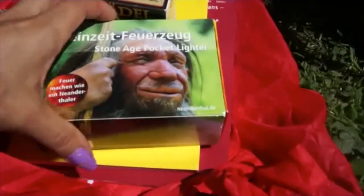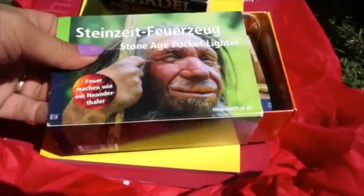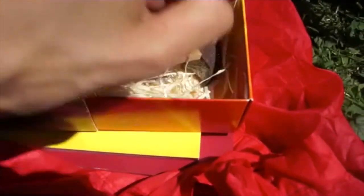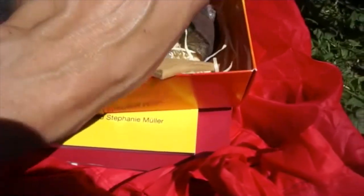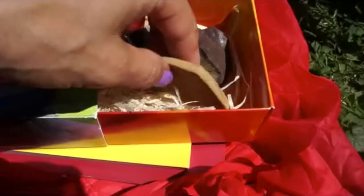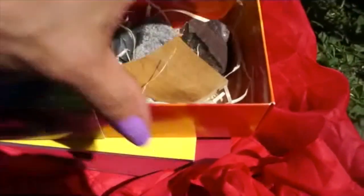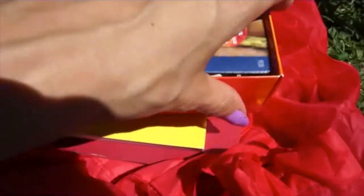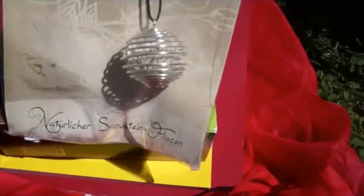And the next one I bought is this. It's like a Stone Age pocket lighter kit. There's not really a lighter in there, just a way of making fire by using two stones and kind of rubbing them together. And this is to put underneath the stone, and you just kind of crack them on top of each other. So I cannot wait to try that as well. Can't wait to see that. And I told him, do not do it on the airplane right back. Might be very interesting. And then I bought this necklace, thought it was super unique.